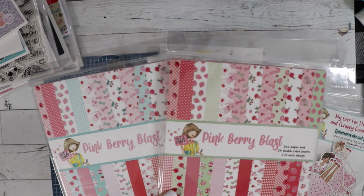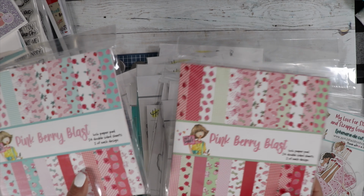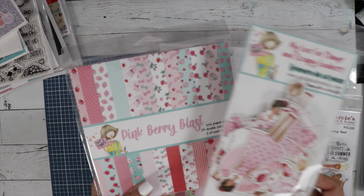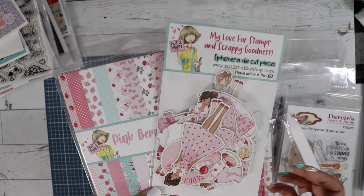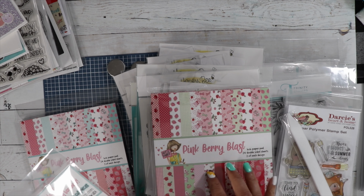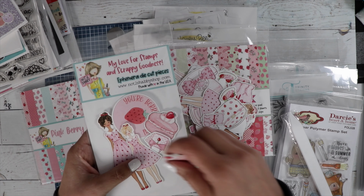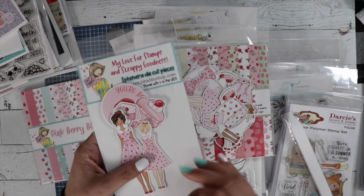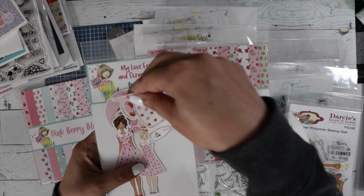It's really pretty, but it's not the correct color. It's supposed to be this very pretty teal color. And the coordinating ephemera still goes very nicely with the green. I'll go through some of the ephemera with you so you can see how cute these Rosa BB images are. They are just so adorable.